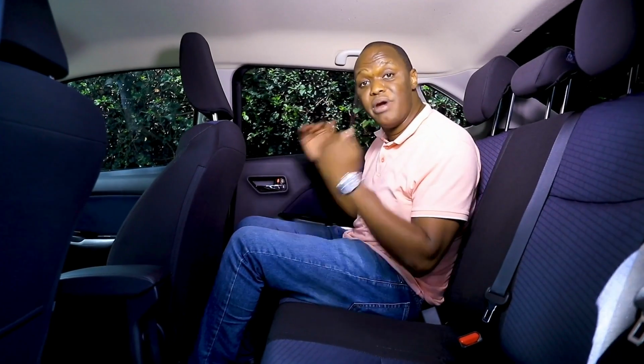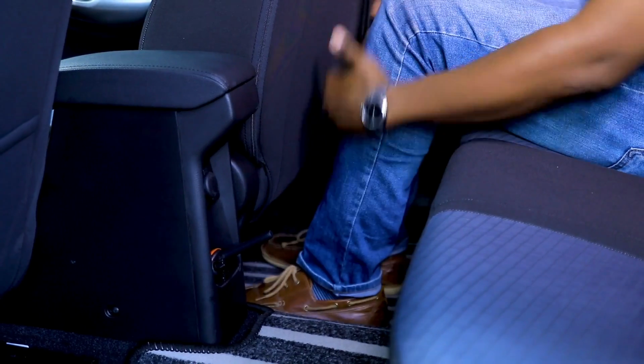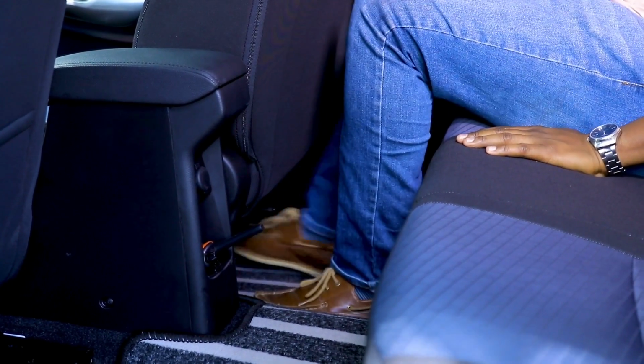Coming around to the back of the brand new Toyota Starlet, and this, in my opinion, is the secret behind the success of this car, because look at how much space there is here. So much space available here. I'm 5'9", Trevor is 6'1". Look at the space we have here. This car is a lot bigger than it looks from outside.